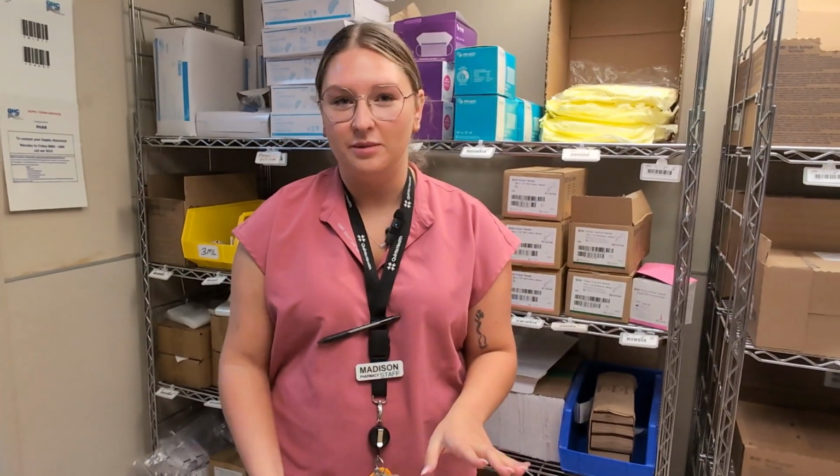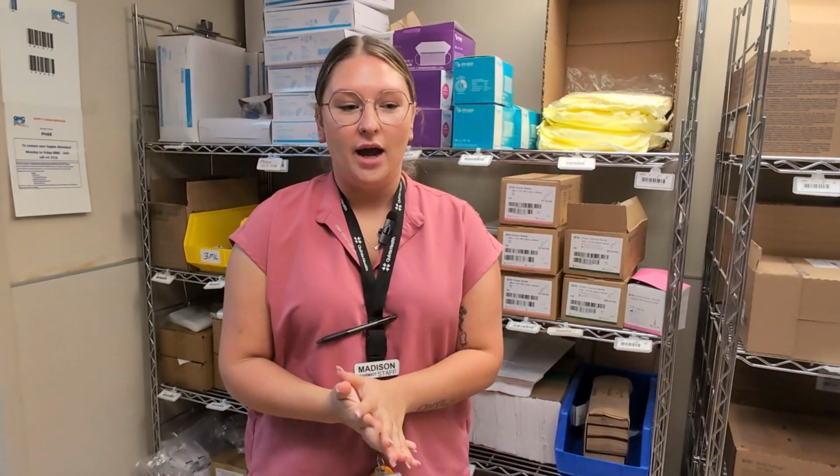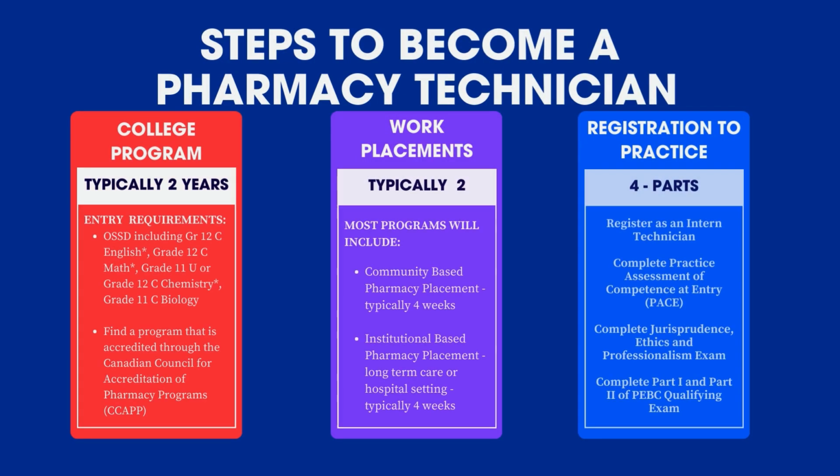So the process to become a pharmacy technician isn't too long, but it's very fast paced. I went to Fleming College, and it was a 2-year program. And then from there, I did my placement while I was in school. I did retail placement, so community pharmacy, and then I also did a hospital placement.